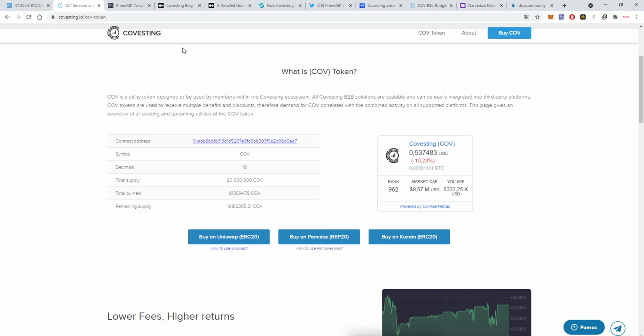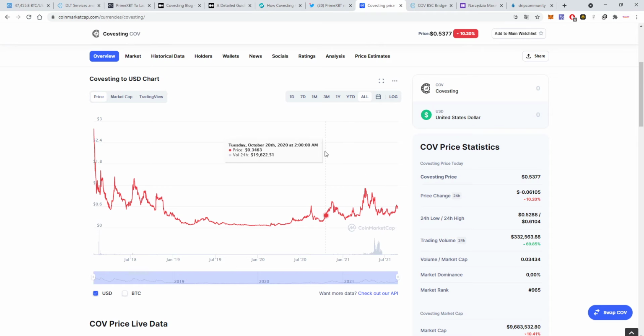There is a little pullback on the market, so most of the tokens are having a little bit of correction, but it might be a good time to buy the token because usually beginners buy crypto when it's all green. But the best time actually is when it's red, when the price is low, especially if you want to keep the token for the long term.